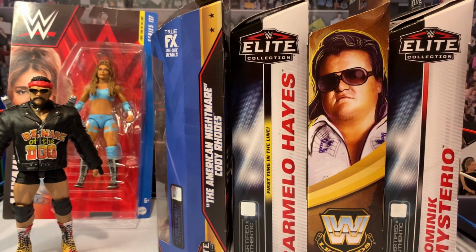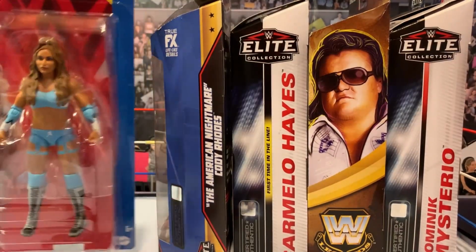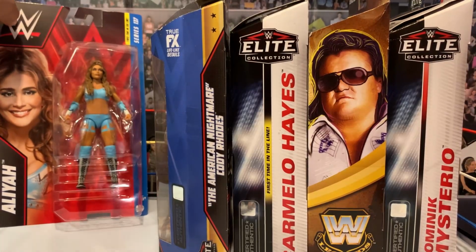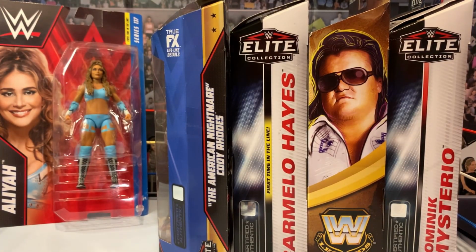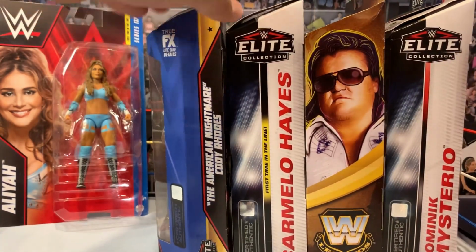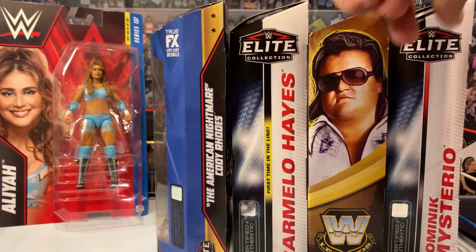So we've got the Rick Steiner Elite. I got this at Walmart. We have the Basic Series Aaliyah, which I'm always going to get, first-time-in-the-line people especially. I don't think she's with WWE anymore? I think she's done now. In that same set is Commander Aziz, or Dabba-Kato, whatever you call him. I didn't see him, but I want to get that too, to go with my Elite Apollo Crews that I made. We've got Top Picks Cody right here. We've got Carmelo Hayes, Greg the Hammer Valentine, and Dom Mysterio.